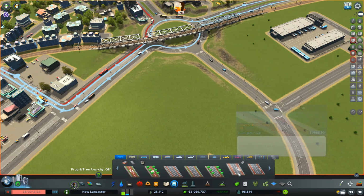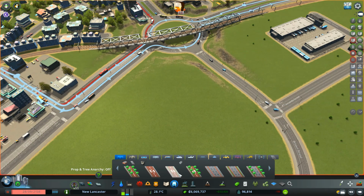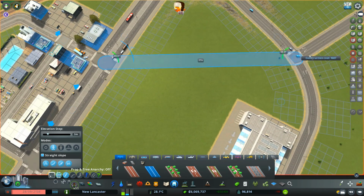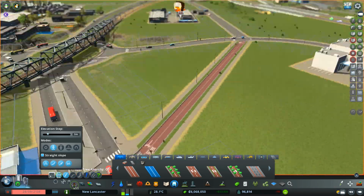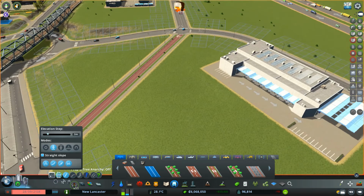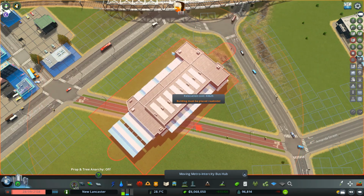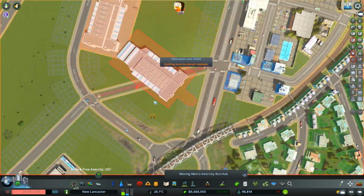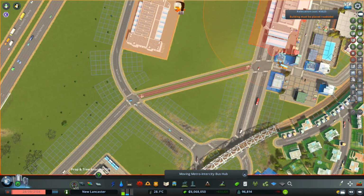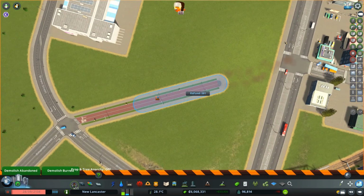So this is bus road. You know, this might work. No. Let's do this. From here to here, straight line. Oh, that's so cool. All right, now let's see. I don't think we'll be able to fit it on this side. Yeah, but it can definitely go. What? Oh, nothing can connect to it. That's annoying.